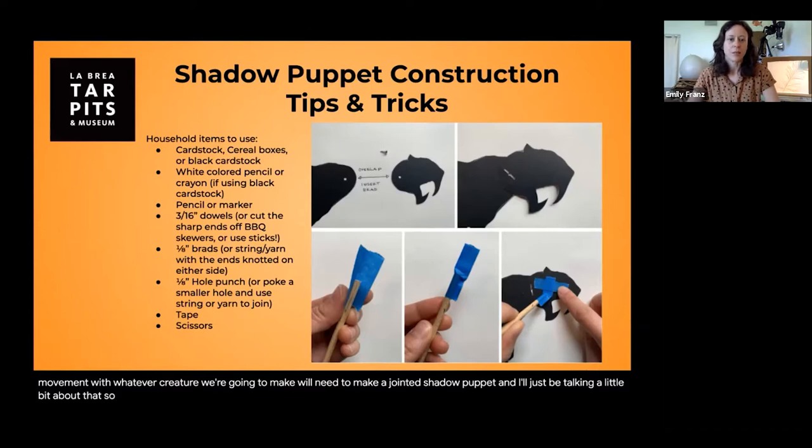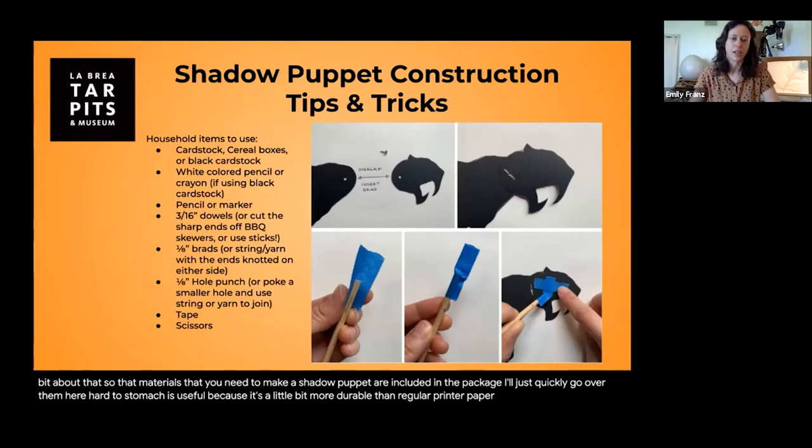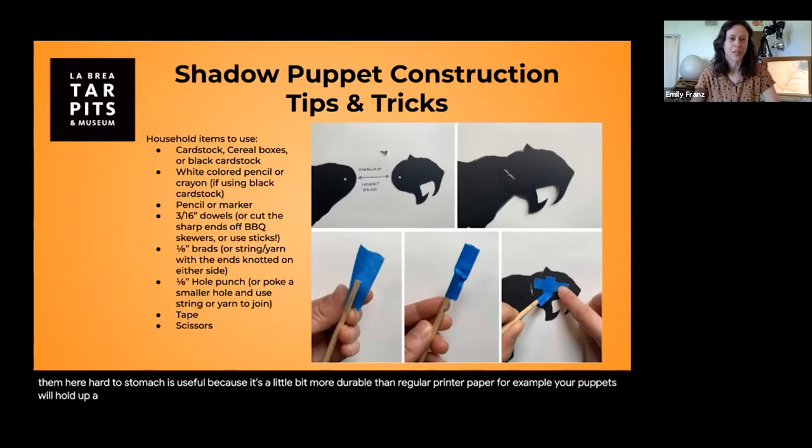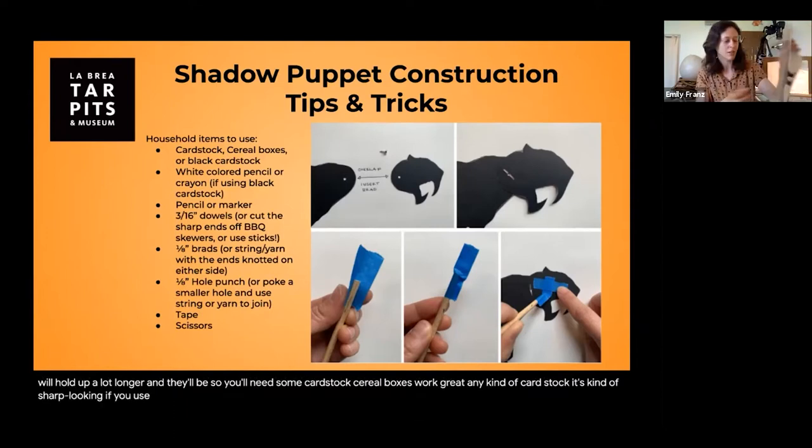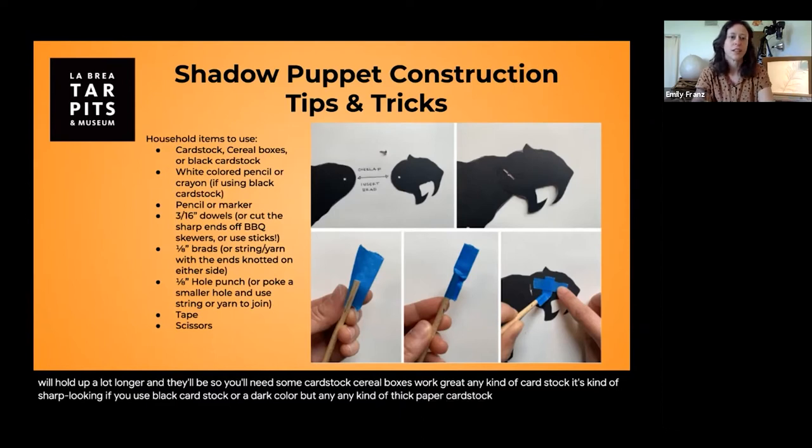So the materials that you need to make a shadow puppet are included in the packet. I'll just quickly go over them here. Cardstock is useful because it's a little bit more durable than regular printer paper, for example. Your puppets will hold up a lot longer and they'll be easier to move. So you'll need some cardstock. Cereal boxes work great. Any kind of cardstock. It's kind of sharp looking if you use black cardstock or a dark color, but any kind of thick paper or cardstock will do. And then just some pencil.